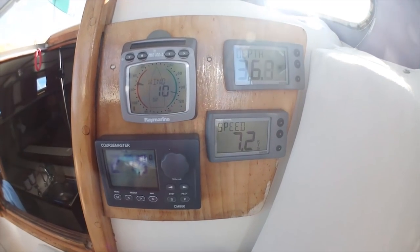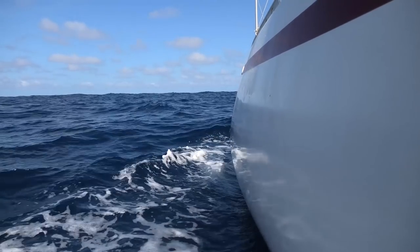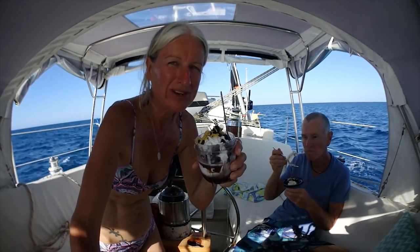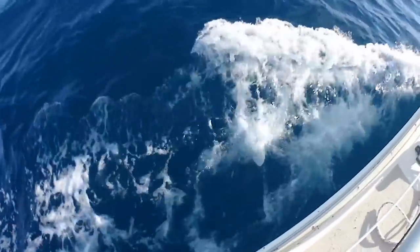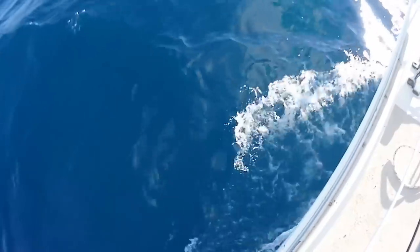Sun is shining. What's that? Spinnaker is up, the sea is black. Next thing, we're gonna catch a fish. Coconut, cream, ice cream, blueberries, maple syrup, and lemon zest. Yeah, baby, it's delicious. Yeah, it's good.